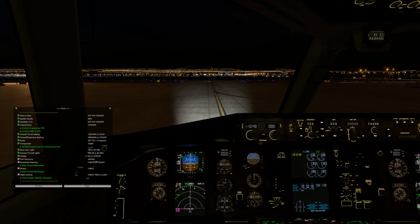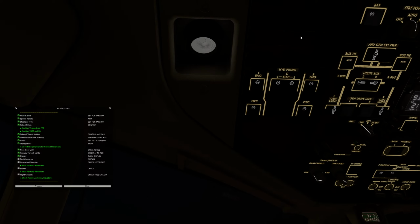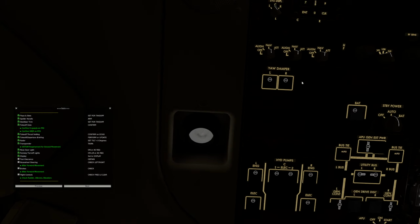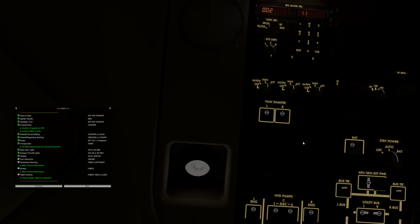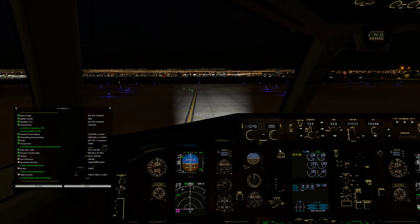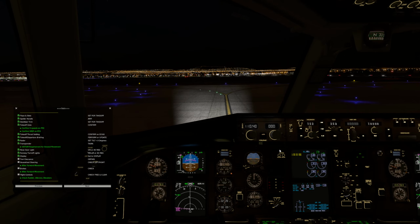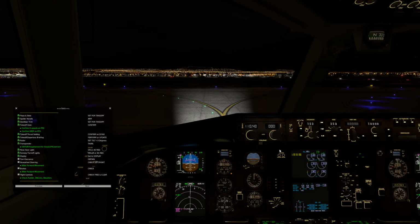It says it's above the hydraulic panel. Okay, well that's what I was thinking, but it's not there. Yeah, there should be something here for that. I don't normally have glitches like this. Okay, alright.